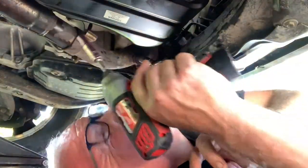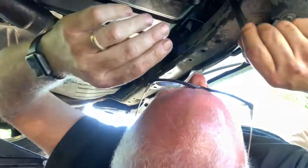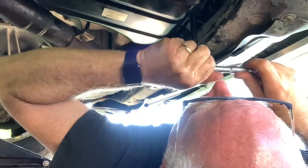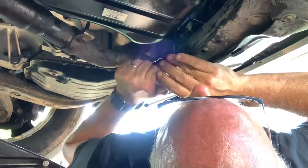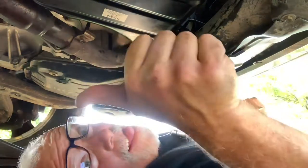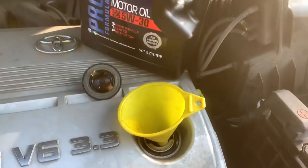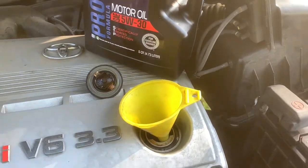All right, the only one left is the one that's really hard to get to, so wish me luck. I'm glad to say all that's left to do is to pour this into there and then we should be good to go. Calling it a day. It's time for dinner. This took me all day.